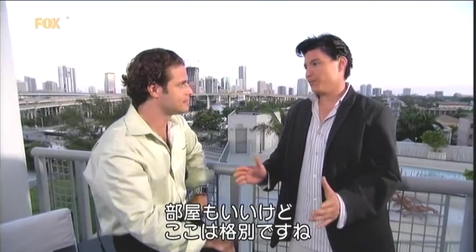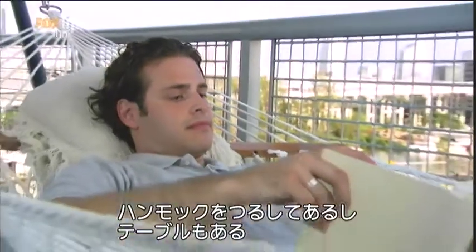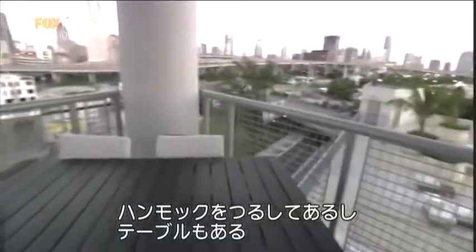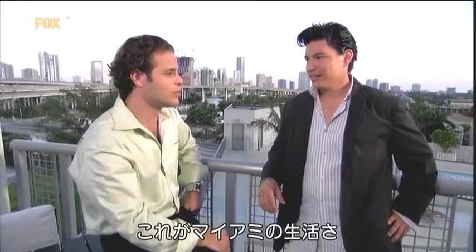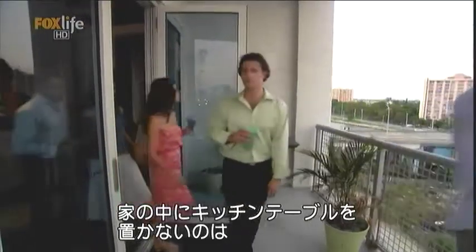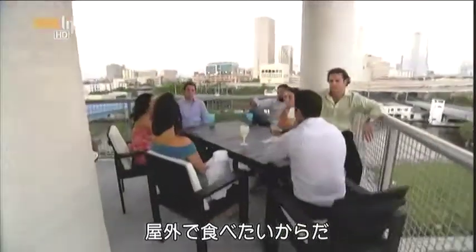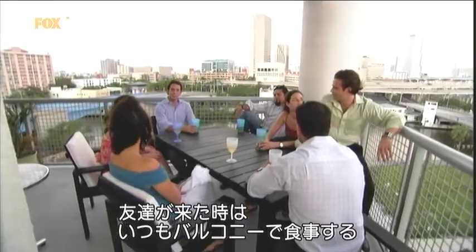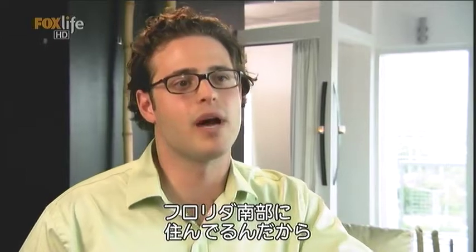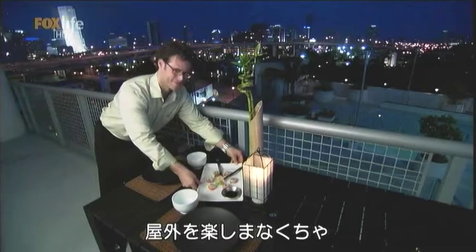You have a phenomenal apartment, but this out here is really the icing on the cake. Sure is. This is where I spend my evenings a lot of times. So the hammock, hanging out outside, and the dining table outside is truly the way to live Miami. One of the reasons I do not have a kitchen table inside is to get me outside. When I have friends come over and we dine, we always go outside. That draws you out and keeps you from staying indoors when really you live in South Florida, you should be outside.